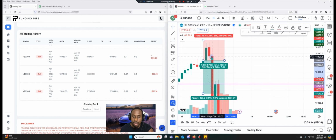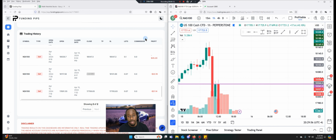I had entered around 9:58. I entered with a $20 stop loss and made $200 on the other account. So that was pretty good. And then let's get into my watch list now.